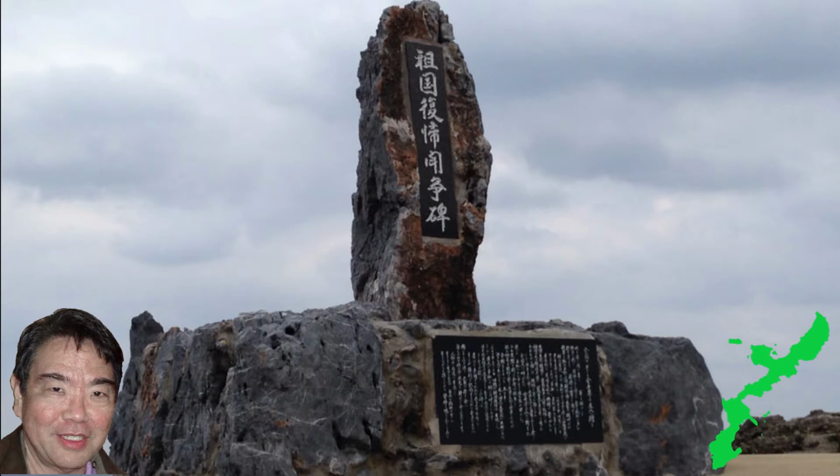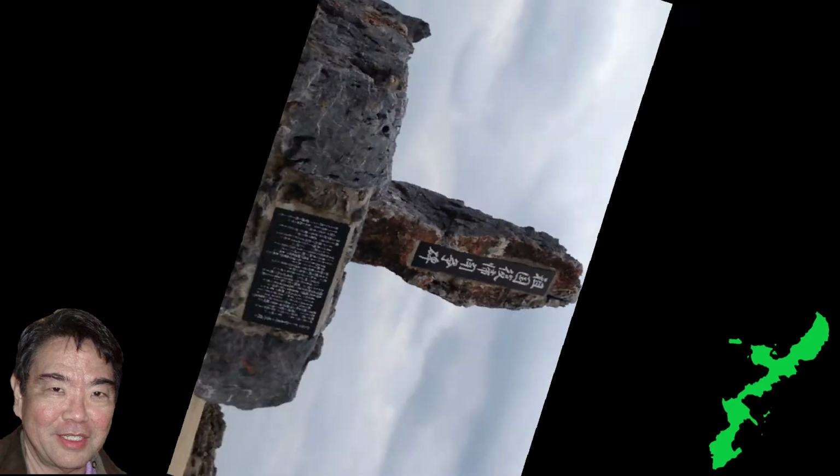The background today is Hedo Misaki. Hedo Misaki is the northernmost point on the island of Okinawa. Hedo Misaki faces the South China Sea on the west and the Pacific Ocean on the east. On a clear day, Yorong Island to the north can be seen. In this picture, you see the monument at Hedo Misaki commemorating the end of the US occupation and the return of Okinawa to Japan. Hedo Misaki is a popular tourist spot and a great place to take a picture the next time you are in Okinawa.